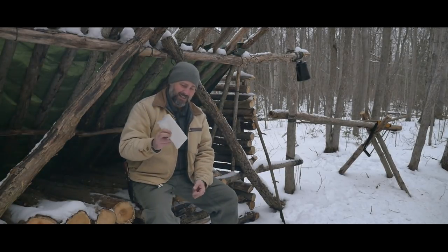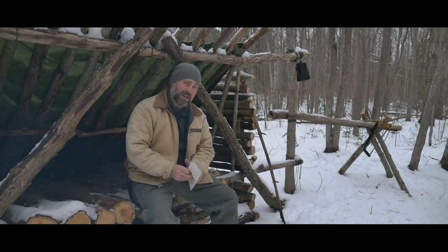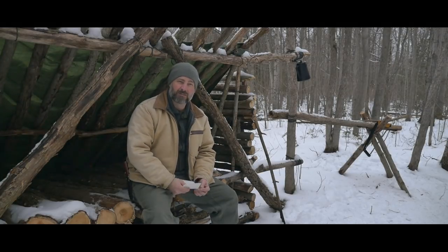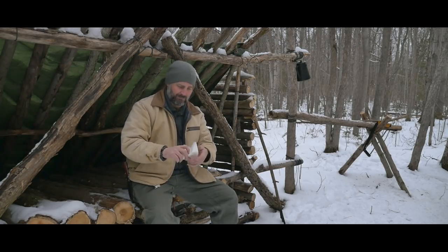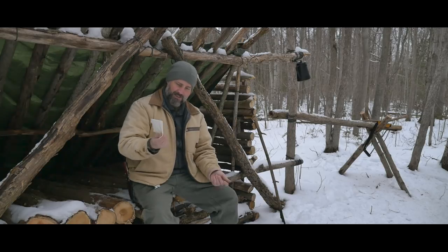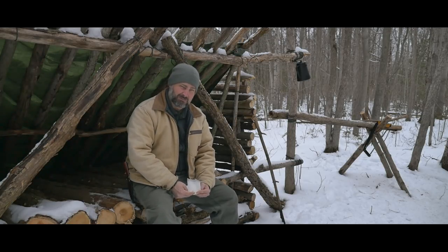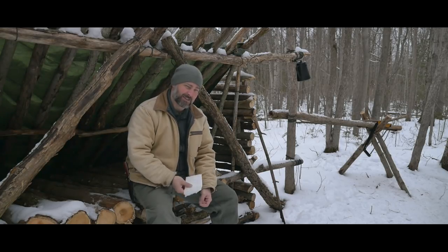But what I like about it is that it's super thin. It's paper, so when I'm done with it, I can just throw it in the fire and burn it. No worries. And it's so light, right? Like, that's packable. It might be a bit of a cheat. You could call it a hack. But the main thing is, I want to see if it works.